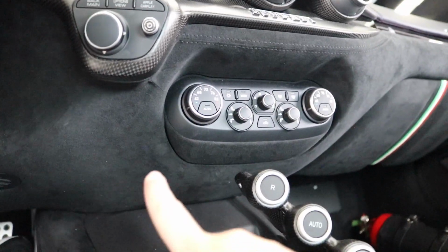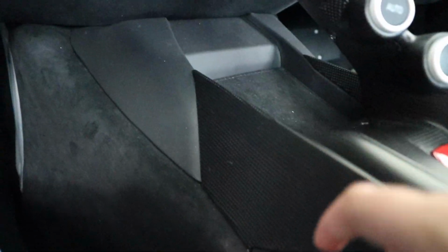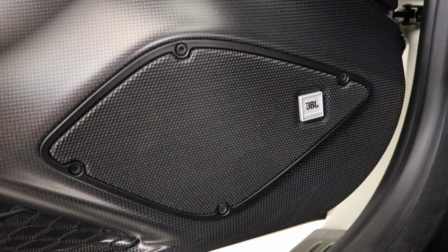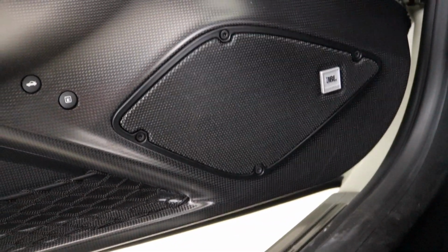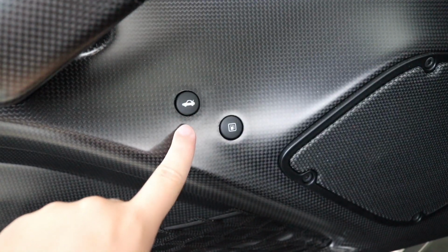So not just on the underside here, all throughout the car do you have Alcantara. You also have Alcantara over here next to the seats and on the seats themselves. This car has a JBL professional sound system. Here you've got your button to release the fuel cap, and here's the button for the trunk.